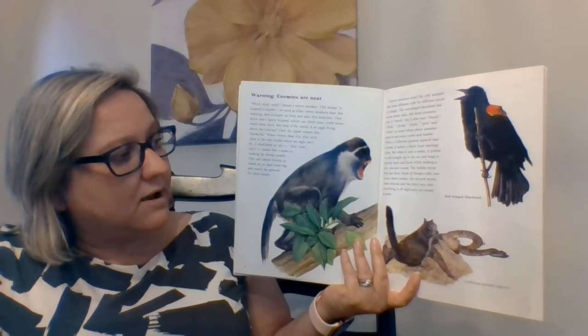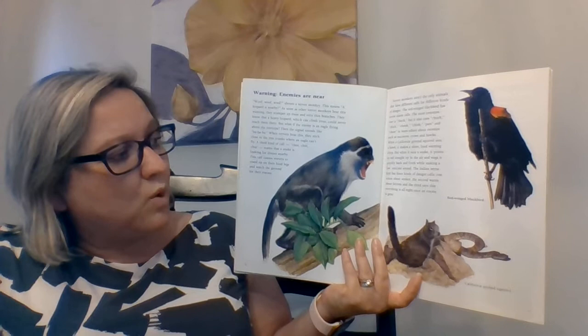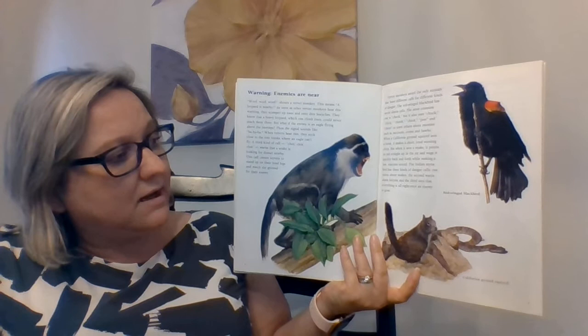The Indian Manya bird has 3 kinds of danger calls. One warns about snakes. The second warns about falcons. And the third says that everything is all right once an enemy is gone.